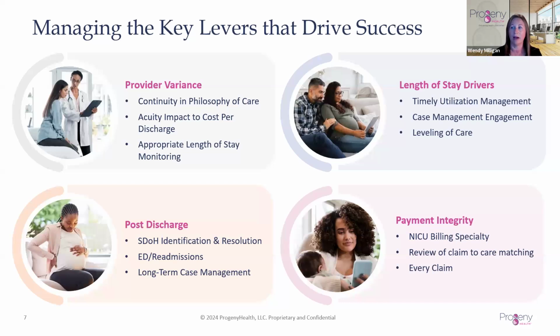As we look to the upper right corner, length of stay, utilization management as a lever is key. Having that specialized utilization management, we'll talk more about, specific to NICU and maternal and infant health. Case management engagement, building that trust, building that early, building that often, can be a key component there. Looking at post-discharge. So Brian touched on a couple of the different areas. We'll go a little bit deeper in the coming slides around some of those levers that you can impact around post-discharge. The level of care just starts once the family and the babies go home.